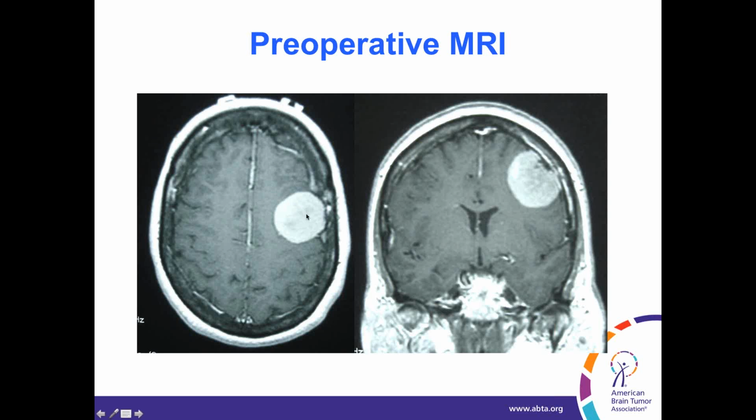Here's her meningioma. It seems pretty large. It's a convexity meningioma arising from the external surface and pushing into the brain. There's another feature here that you may not note, but it's involving the bone, going through the bone. So I knew that prior to surgery.